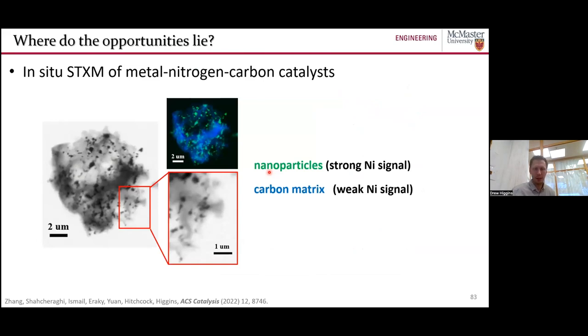The first thing we did is we just wanted to make sure that this technique worked for looking at electrocatalyst particles. So we used some metal nitrogen carbon catalysts developed in our lab. These are very heterogeneous catalyst particles, and people don't really know what structures are the active sites in these materials. So we characterized them by STXM and found out that these catalyst particles consisted of two distinct regions. One was these kind of dark parts, these nanoparticles, and the other was what we call the carbon matrix, or these kind of graphitic carbon regions that didn't seem to have much nickel present in them.